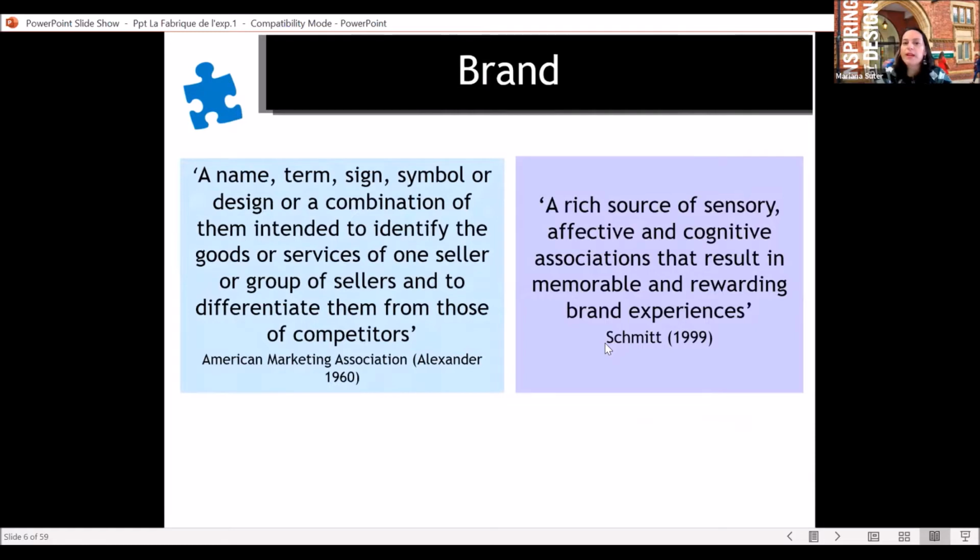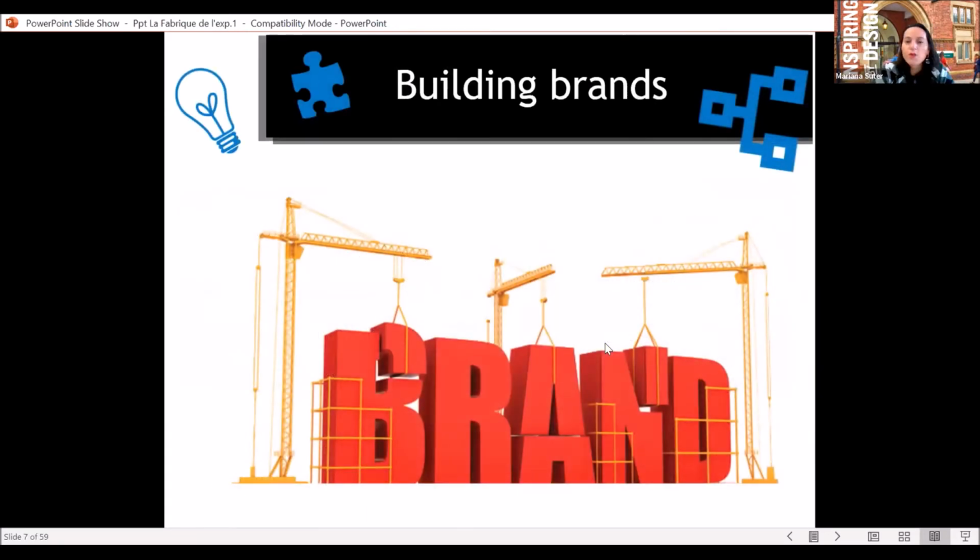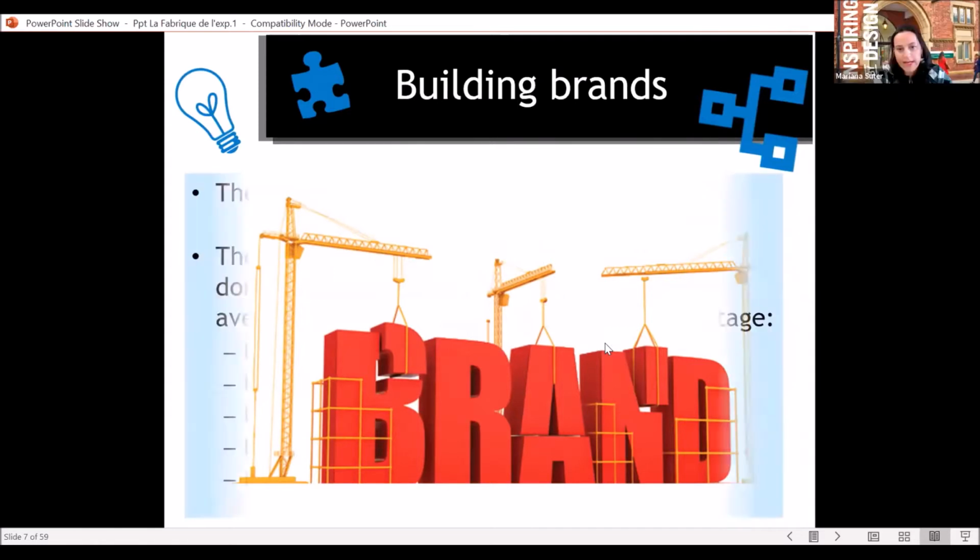I like to think that brand is an important marketing component of the firm. It's a sort of information for customers, and the brand itself is like the soul of the company. So it uses different symbols, name, colors, values, and also different sensory aspects to create this experience and to engage with the consumers. Therefore, we need to think about how we build brands.